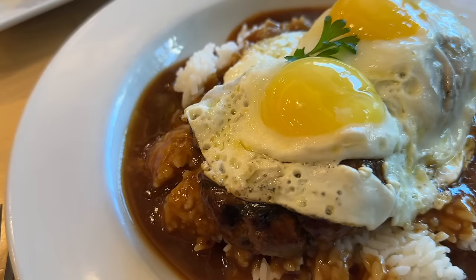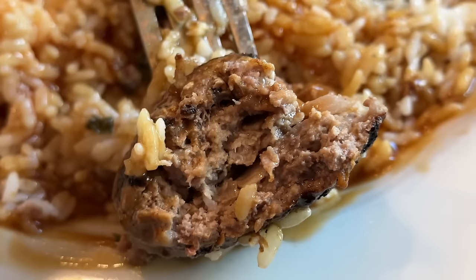Their gravy is so flavorful. Wow. I've actually eaten a good amount of loco mocos, and sometimes the gravy is pretty bland, so overall the dish is pretty bland, but this one is pretty solid. It's so rich and luscious. Then you got the richness from the egg yolk as well. The burger patty is actually really flavorful. And then of course the white rice just balances it all out.